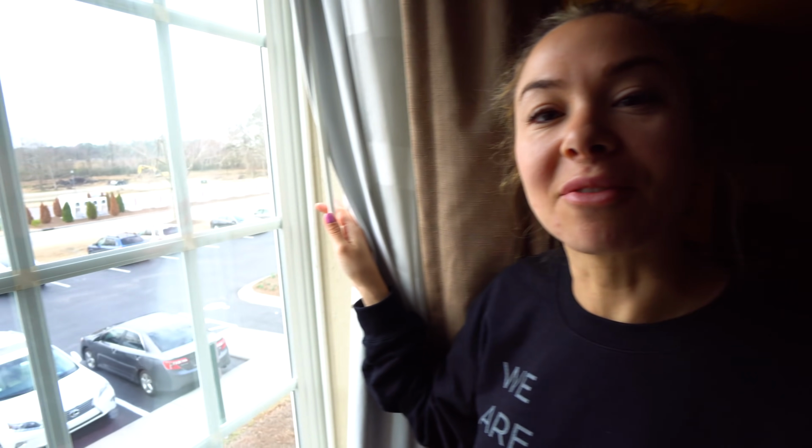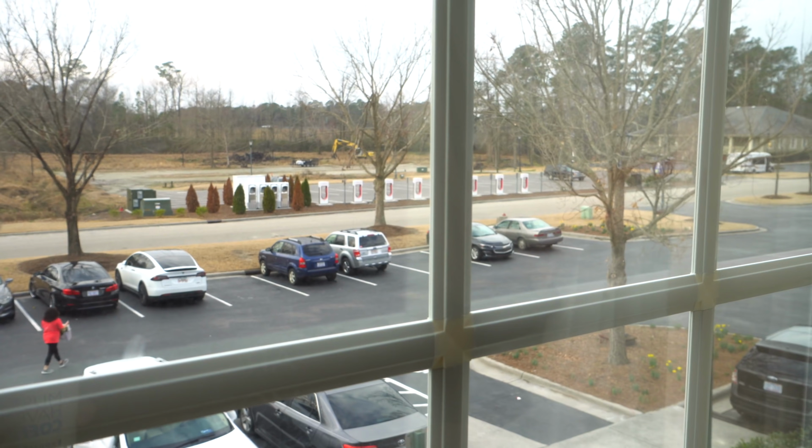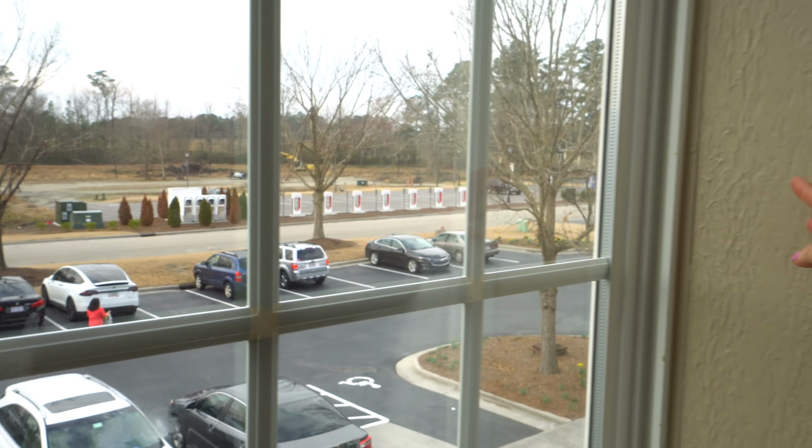So check it out. We have a room with a view. There's our Model X. There's the superchargers. It's like a Tesla owner's dream right here.